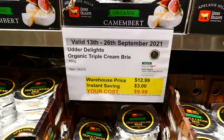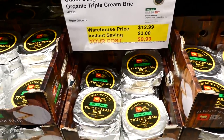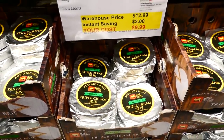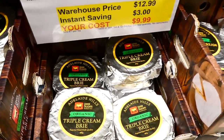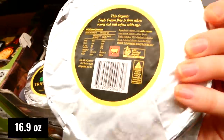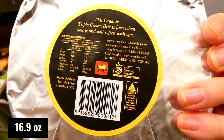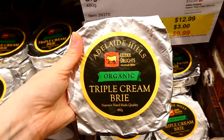Utter Delight's organic triple cream brie is $3 off down to $10. Honestly, Costco is like the best place for getting brie because you get a massive amount of it, and the Camembert as well, for super cheap. So you get 480 grams. These ones are great to bake if you're going to have a bunch of people over, covered in filo pastry or stuff. And they're really, really yummy and creamy.